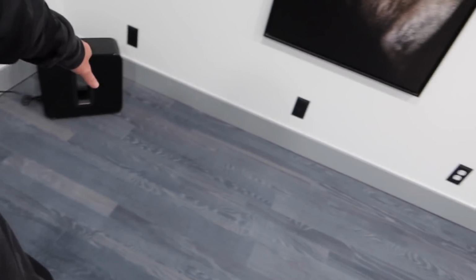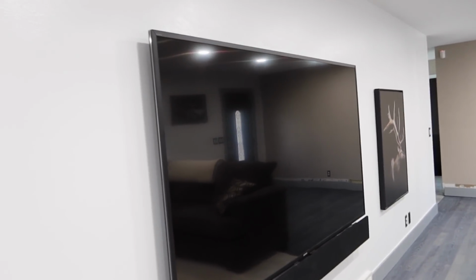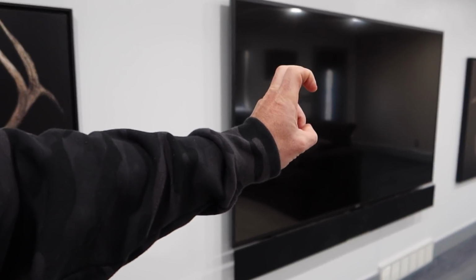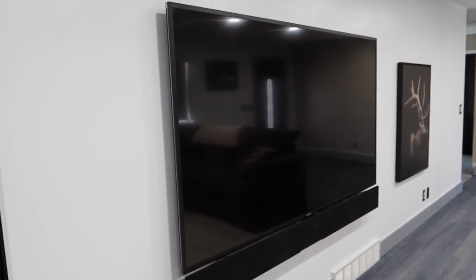So we've got the subwoofer, the Sony soundbar, and the big screen TV. I also bought the TV with the house. Again, it was in addition afterwards from the purchase of the house, so that was extra stuff. But because it was mounted and programmed, we both figured, why don't we just leave that here?